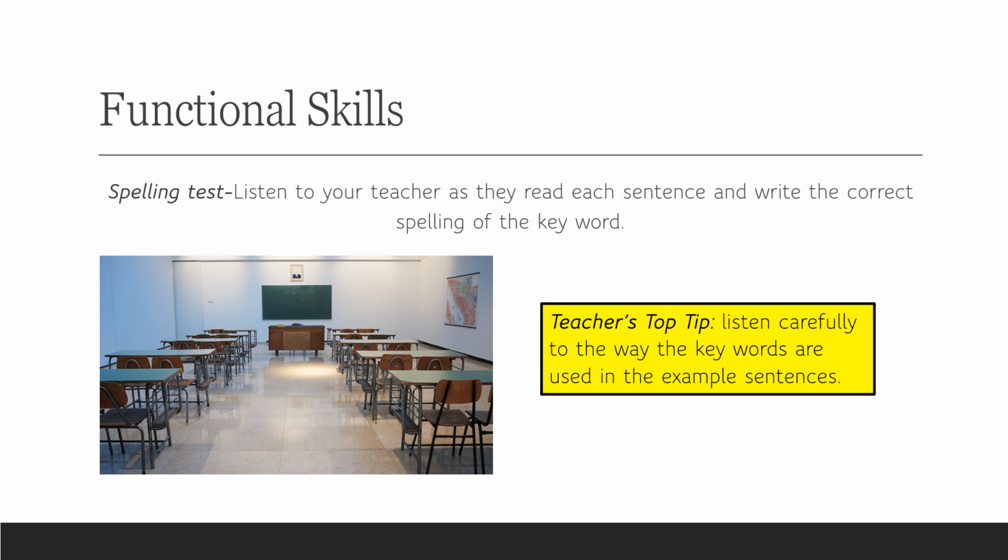Number 3. When teenagers listen to music, they can't always hear when a car is approaching. So I'll read it again. When teenagers listen to music, they can't always hear when a car is approaching. And the word I'd like you to spell is the word hear.